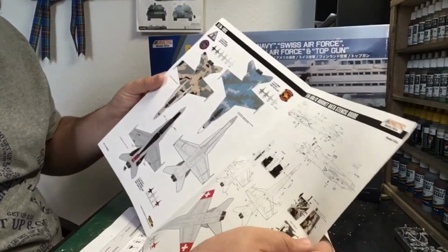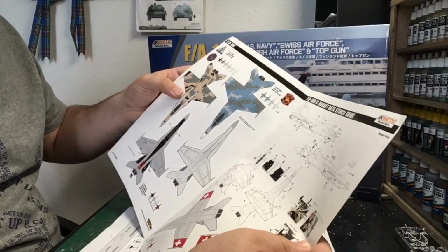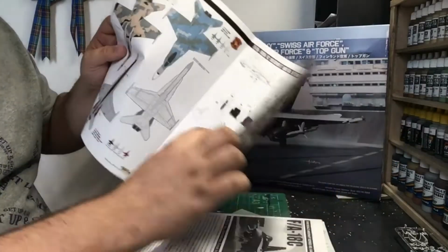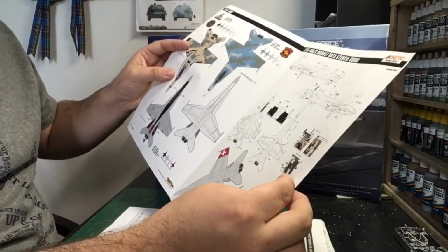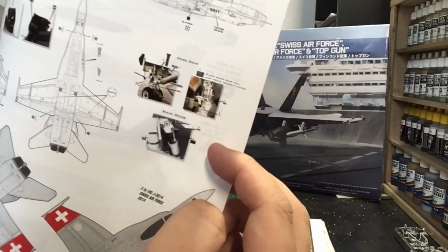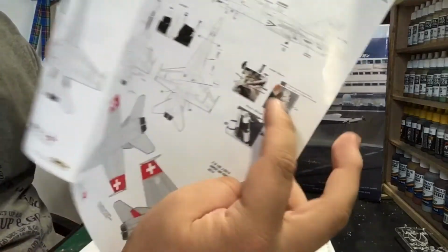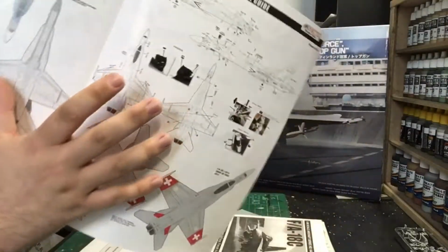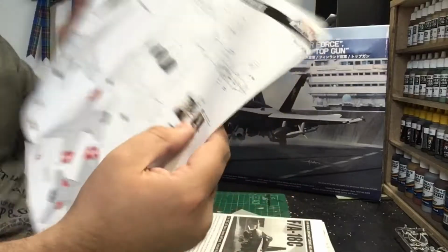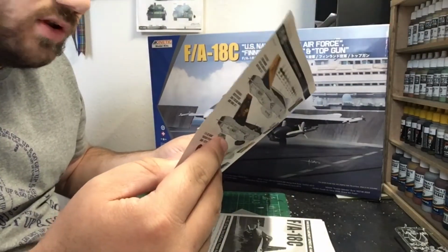On the inside of that sheet we have some overhead views of the aircraft, the Swiss one, basically anything that's not just the plain grey one, and various little photographs showing positions of some decals on the main gear and on the ejector seats, and some stencil locations. There don't seem to be a huge amount really.